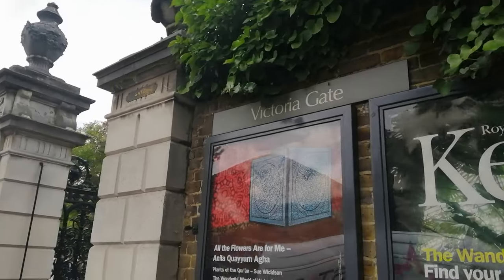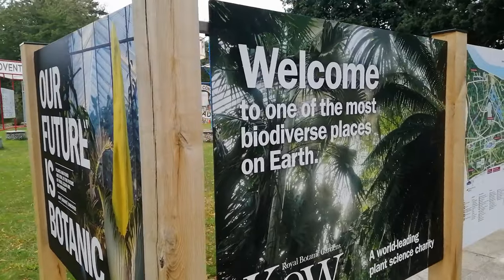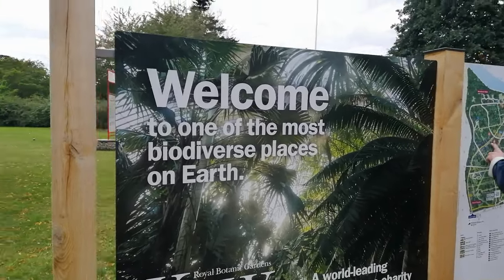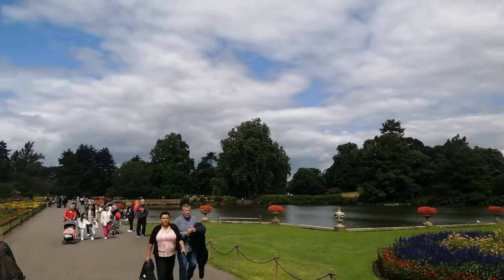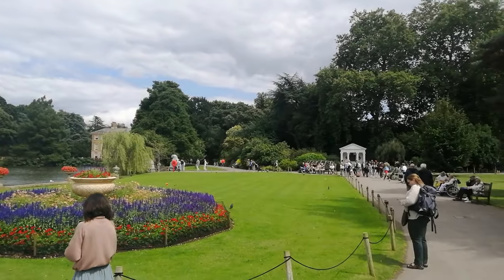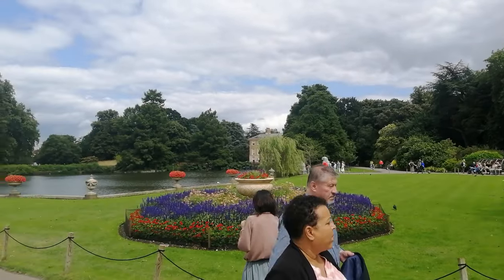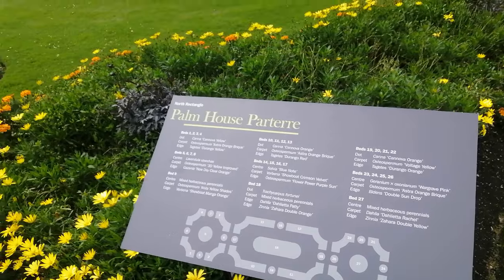Now you do have to pay to go into Kew Gardens, but today I've joined up with an annual membership so I can come back with a guest anytime I want over the next 12 months. Now there's a lot to see here at Kew, so I would say definitely get here early or even allocate a couple of days to looking around Kew Gardens.